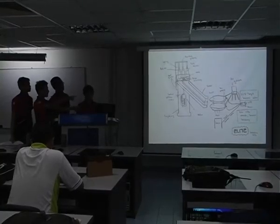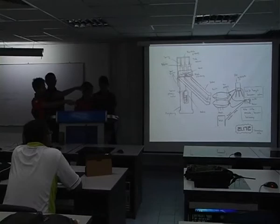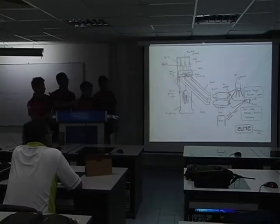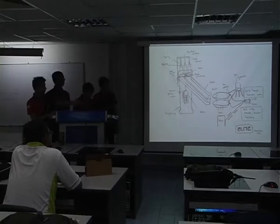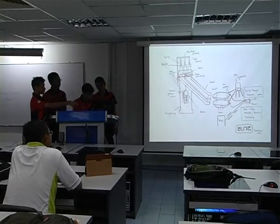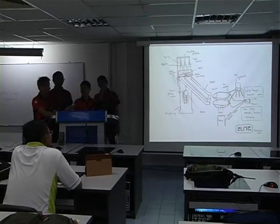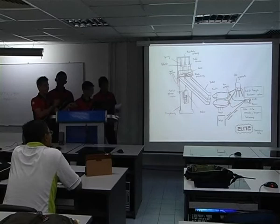Kuali ni lepas dah potong, pisang jatuh dekat slider tu, slider dia jatuh terus dalam kuali. Kuali ni, makcik tu kerja dia kacau je. Sebab dalam kuali, dekat tempat gas ni, dah sambung dengan pengawal suhu. Pengawal suhu tu sambungan microcontroller. Lepas tu microcontroller tu dengan kuali ni akan sambung RTD. RTD tu pengesan bacaan suhu.